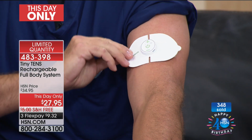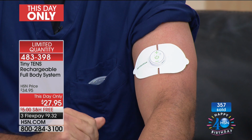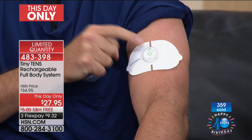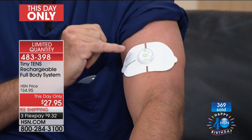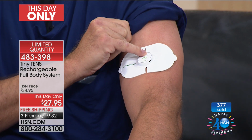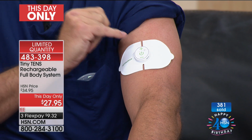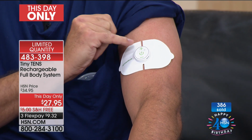If I'm going to put it on that area that hurts, all I'm going to do is simply place it right on that area where I want it. I'm going to press that one power button in the middle to turn it on, and I can start to feel that sensation. If I want to change modes, I simply hold in the plus sign, and you'll hear it beep. It's going to change modes. I'll do that again. Okay, we talk about safe and effective.